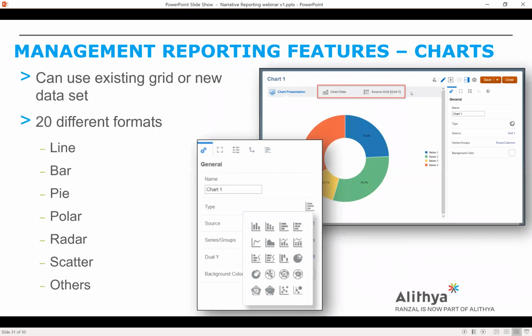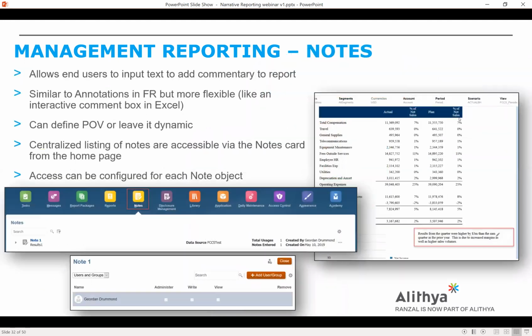On the charting side, there are a lot more options available than in FR. You can either use an existing grid or you can create a new data set. And if you look at the number of different formats here, there's 20 different formats that you can do, including waterfall type charts, which a lot of people have been interested in recently. So a lot wider range of charting than currently in financial reporting.